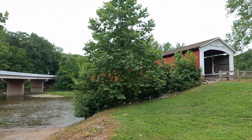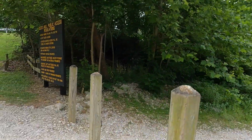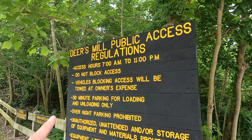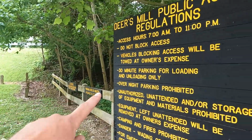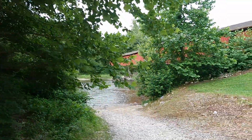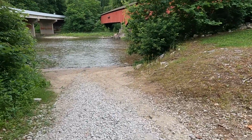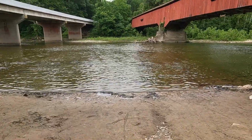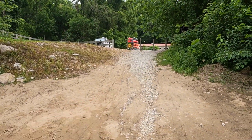We got a bridge and then a covered bridge. This is one of them awesome put-ins and pull-outs where you can only be here for a half hour. It says it somewhere. Yeah, right there. So that's why we had to park on the other side of the creek. So there's a little bit of a grade here, but there's gravel and stuff, so it's not too bad. Nice little sandy beach. All right, so this is what it looks like up the hill.